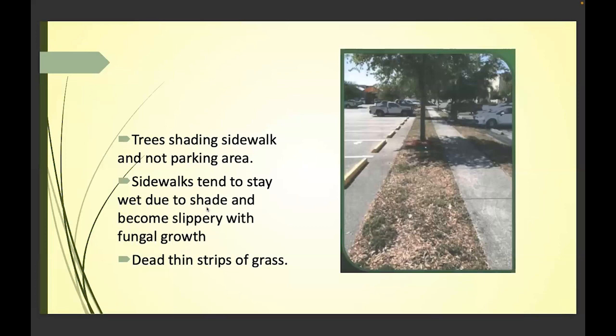And then we have a completely different scenario where these oak trees are there to give shade, probably for the pedestrians to get to the businesses. And as you can see, the sidewalk is a light gray or black area. And that's because that shade has held the water in those areas after the irrigation or rain, making it slippery. And so it's just a bad design, in my opinion.